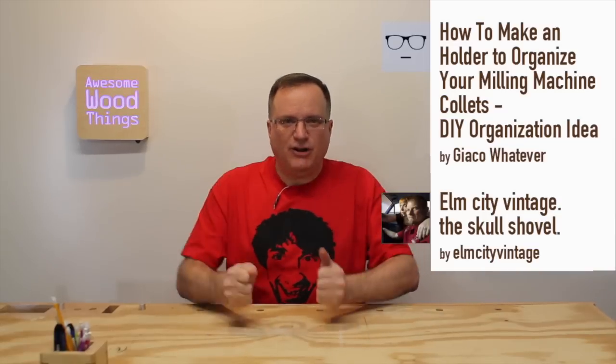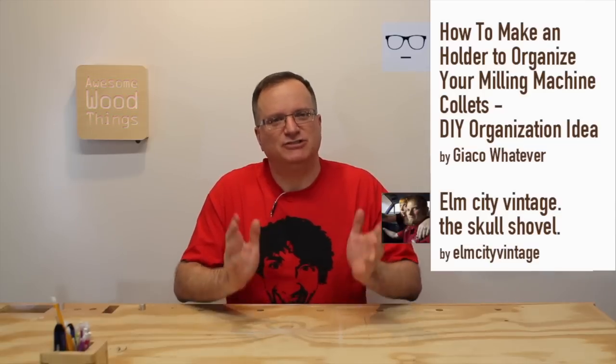And finally, Elm City Vintage had these shovels, and he made the shovels into skulls. He was using the shovels before the video, and he used the shovels after he made the skulls out of them, and they still work. But they're just a bit more awesome. Skulls. Very cool stuff.